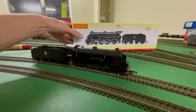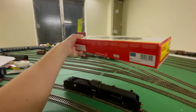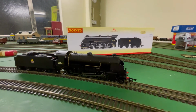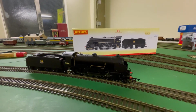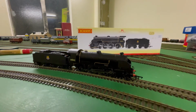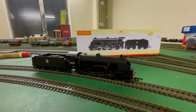fault it. The code for this is R3412 and is an S15, obviously. This I bought from the Bure Valley again, and I bought this when I got the Gardener wagon. I bought it quite cheaply as well, and as I say, I've loved every minute of having it. It's a great engine to have, and also it's quite a nice engine to have to run alongside my Merchant Navy and my Battle of Britain.